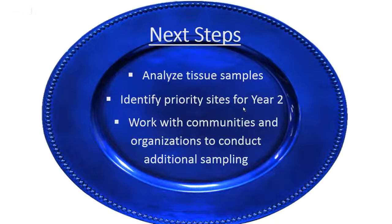And so they're being sent away to a place that's done work for NOAA and other organizations in the past that we know have a really robust system. And so hopefully from those results, when we get them back, we'll be able to zoom in and say, okay, these sites are of particular interest because of what we found. Or actually, most hopefully, there are no pollutants in any of the fish. That's great.